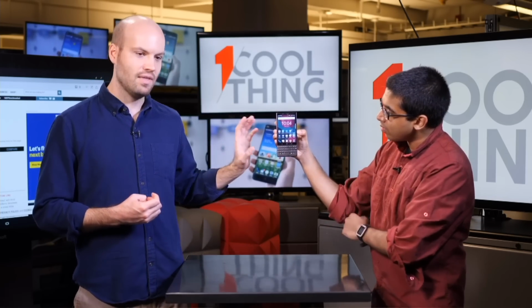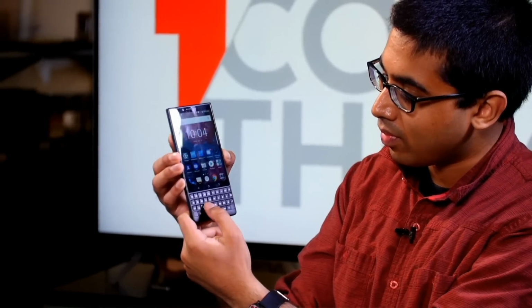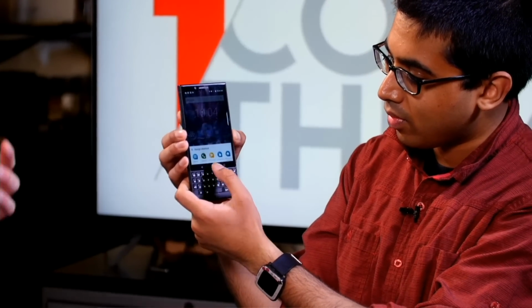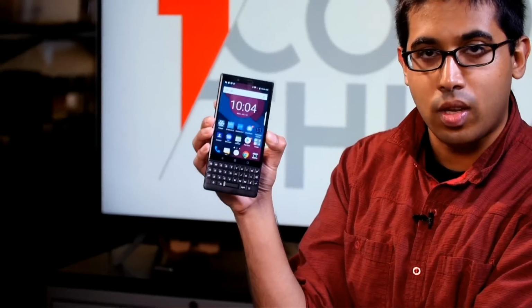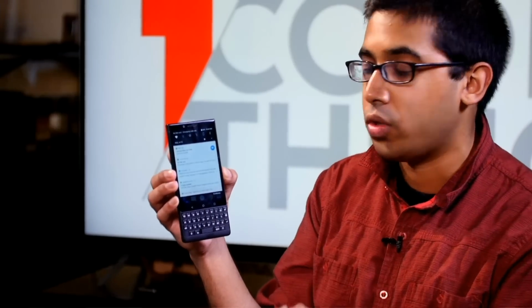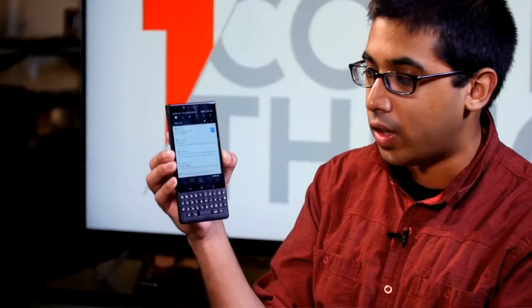And the Key2 here, really, the point of this phone is not necessarily the physical keyboard, which is really cool. It's the only phone with a physical keyboard that we've reviewed recently, but it's really focused on security and privacy, right? Yeah, if you're a security-focused person, this probably has the best granular controls of privacy I've seen on an Android phone.